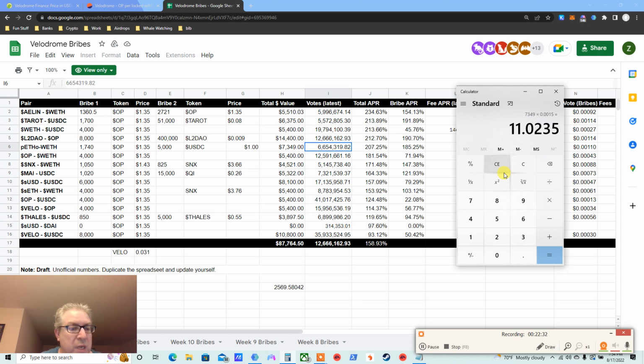Remember the first one, we got 9 OP. Now you got yourself 11 OP, even though there are more voters here, but the total value of the votes is 7,350 compared to 5,500. So even though there are more votes, the total value is higher. So here you get 11 OP. Let's multiply that by 135. That's basically almost 15 bucks compared to the 12 bucks.